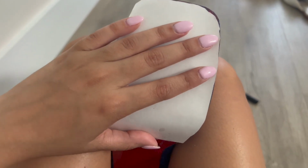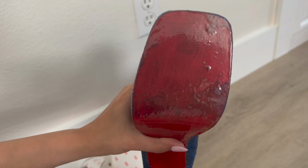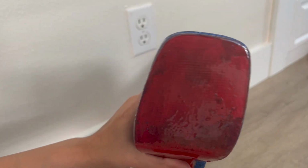Here I am just measuring it out to make sure that it's going to fit perfectly, and then that's kind of the last step. You can see it's completely stuck on there, and this will make sure none of the paint wears away.